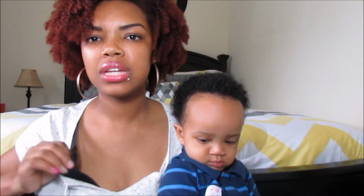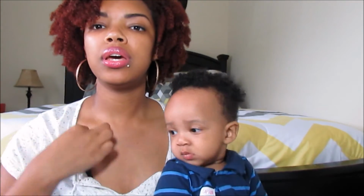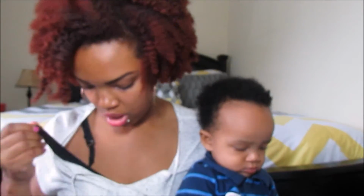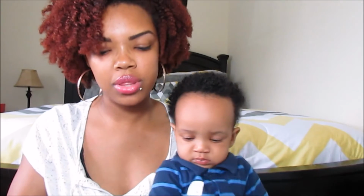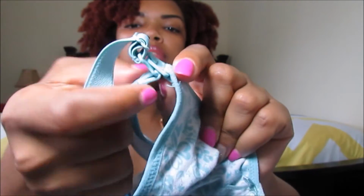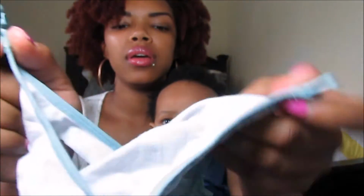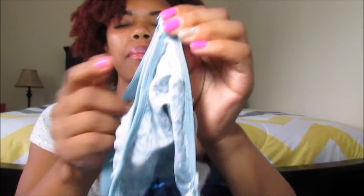So what you want to have is a nursing bra that has clips, so you can clip it undone and pull it down. That's the kind of bra you want, the one that has the clips. And I'll also show you on this bra. It looks like this at the stores, and that's what you'll buy. And then you can unclip it to breastfeed, and then pull it back up and clip it back up.